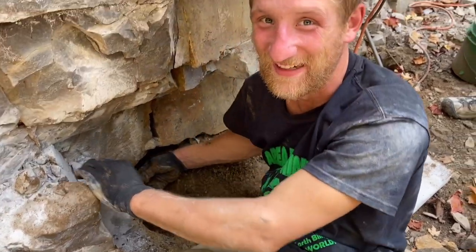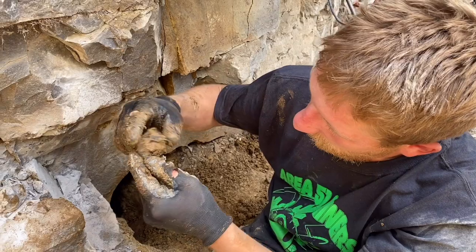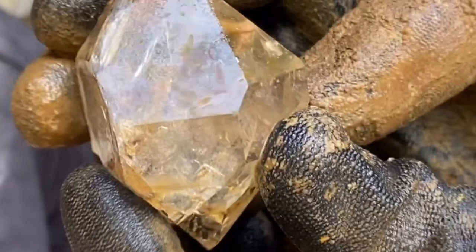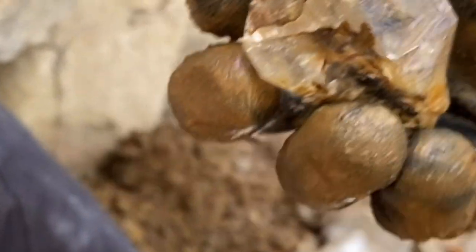Ooh, this is going to be a good one. Oh my god, that looks good. It's pretty clear, too. Look at that. Oh, check that out. That's a pretty nice one. Nice what? Chisel tip on it. Man, it's flawless. Nice.